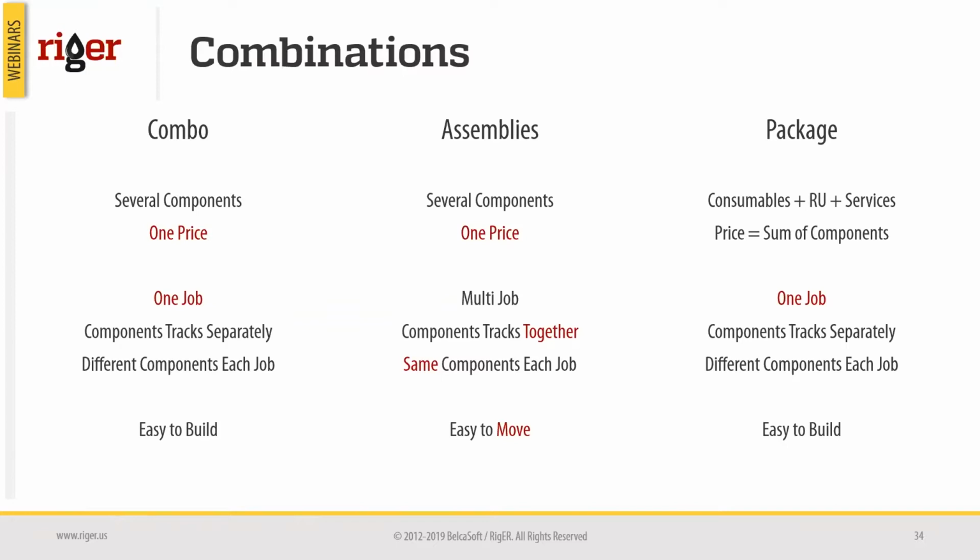And again, we need to understand that some of the items, for example combo units, are easy to build, and a package is easy to build because it's a virtual unit. You do not need to have anything to build them. But for the assemblies, you need to have a separate document which will bolt them together and track them as a separate unit. So it will be some sort of preparation before you ship the items to the field.